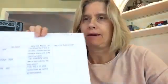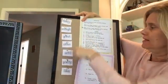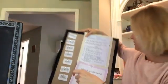This is Phonics Unit 5, Session 8. For this lesson, you're going to need this paper. At the top it says Session 8. You're also going to need the word wall words that also say Session 8 on them, and these are those. I just cut them up already.